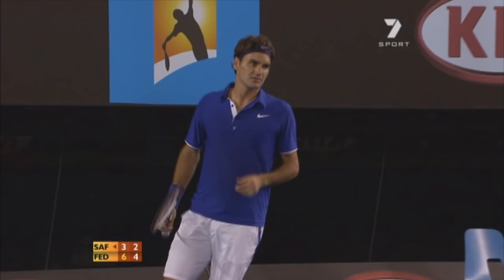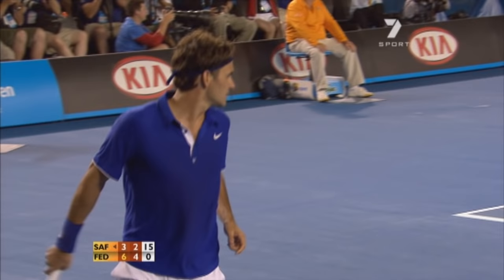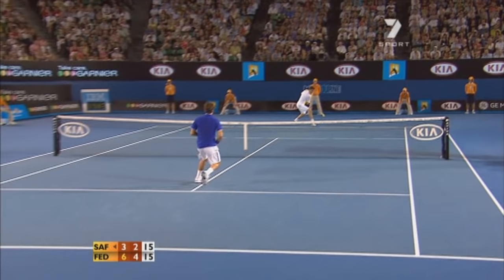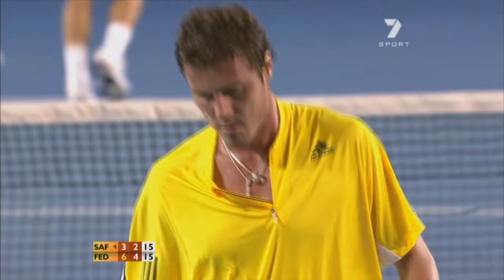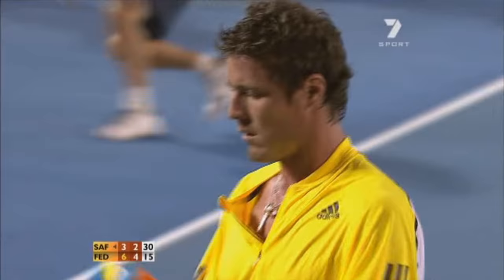That ball was called out, Todd, wasn't it? And as Roger goes for that little trick shot to please the crowd, I mean, Marat, you can see in his face and in his shot selection now, he's really struggling. Got him. He's done it again. And Roger's laughing at that one, Chris. Two perfect lobs in this game. He's found his range.